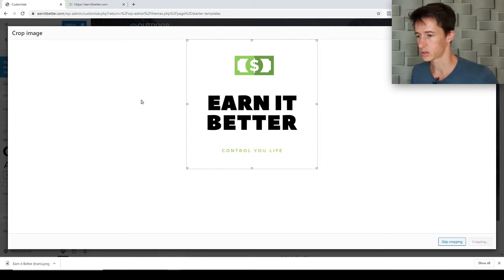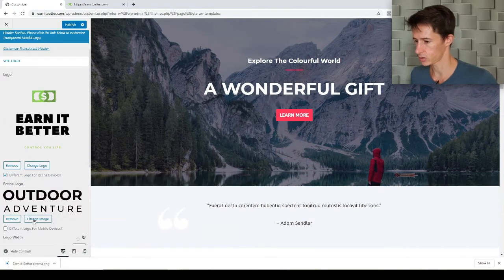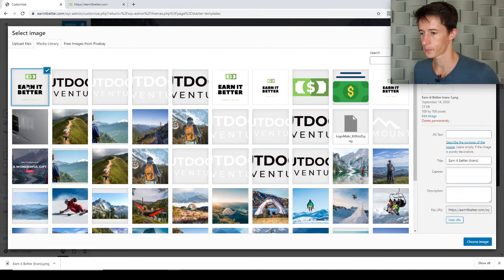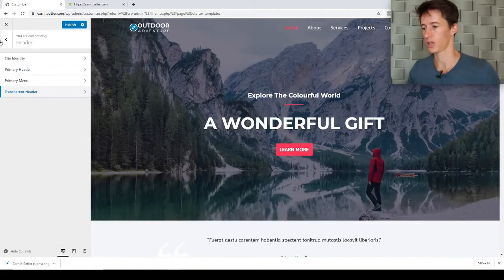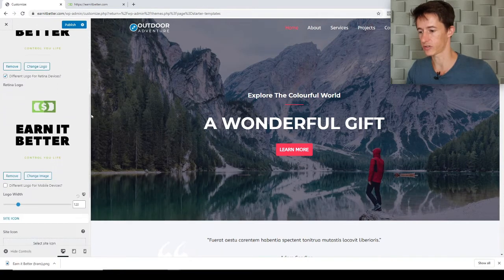I'll crop image and insert it here. So instead of this outdoor adventure, it's the other one. This one here, again, remove. And now we're going to select the retina logo. I'm going to put the same one. Okay. This is in the header. So we're just changing the logo at the moment. They don't have it anywhere else to show the logo, but we were here in the site identity and just introducing the logo. This will identify your site.